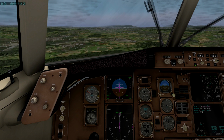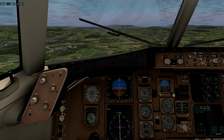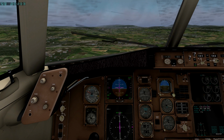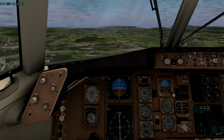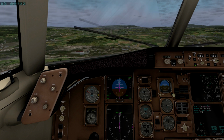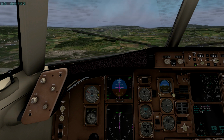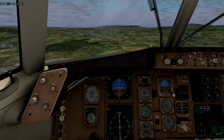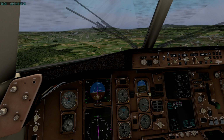Let's get ready to disarm the autopilot and hopefully not wreck the entire video. There we go, autopilot's disarmed. Still running on the auto throttle. Final stage of flaps, landing flaps. And I have control. Back? No, I don't. Let's try that once again. Now I have control.